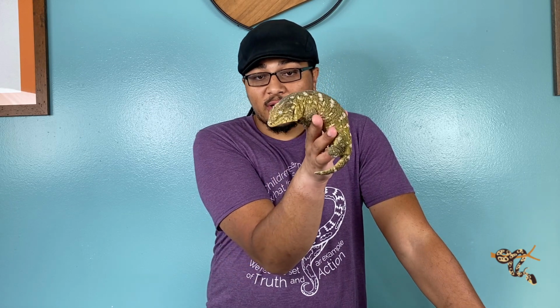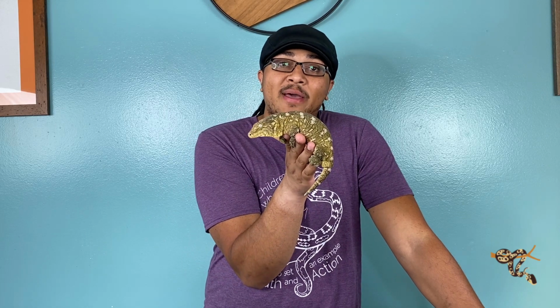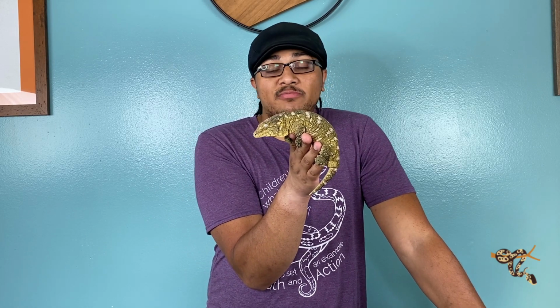So you can clearly see this thing is a bit of a monster. It's very heavy for a gecko. She's just really, really big. We have 2 females. We hoped we got a pair, but we have 2 girls.